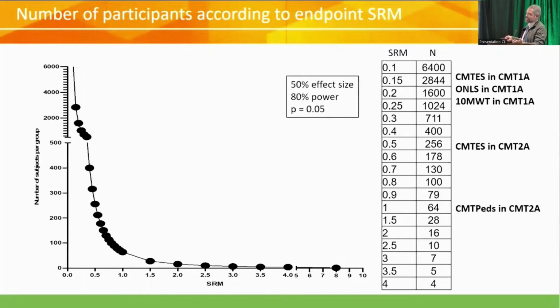For a pediatric trial on 2A, also going to be a challenge, but that's the direction that we want to see our SRM move to, and we hope that the biomarkers might provide some chance to get a better SRM and a smaller number of patients. Unfortunately, I don't think we're there yet, and I'm going to try to make that case.